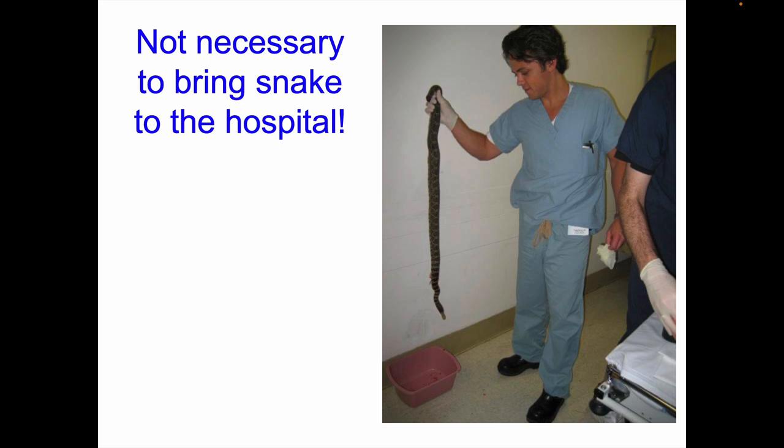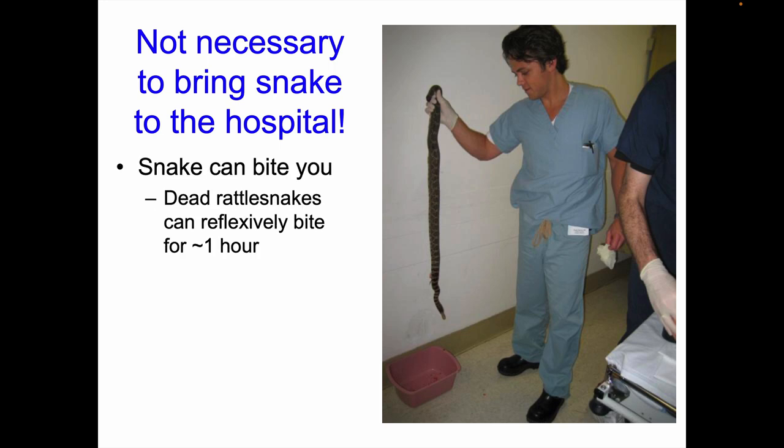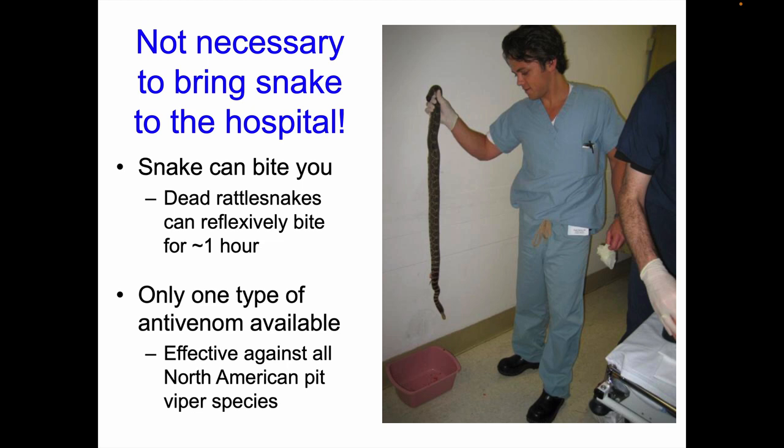Now, one other thing people get wrong is they think that they need to bring the snake to the hospital. It is not necessary to bring the snake to the hospital. For one thing, the snake can still bite you, even if you have killed the snake, even if you've beheaded the snake or bludgeoned it until you saw that it was motionless. In fact, dead rattlesnakes can reflexively bite for about an hour, so you really need to leave them alone. In addition, you don't need to bring in the snake because the antivenoms that are available are effective against all North American pit viper species. So as long as we know that it's a venomous snake, the antivenom that we have available will work.